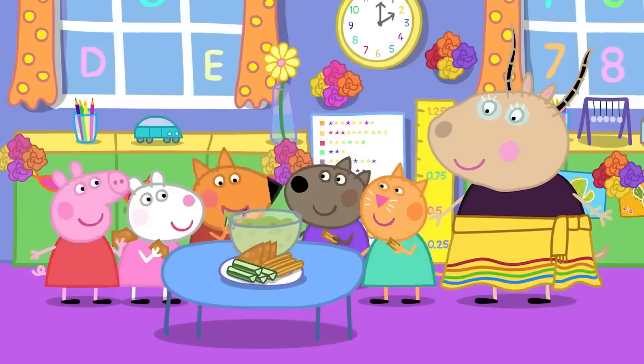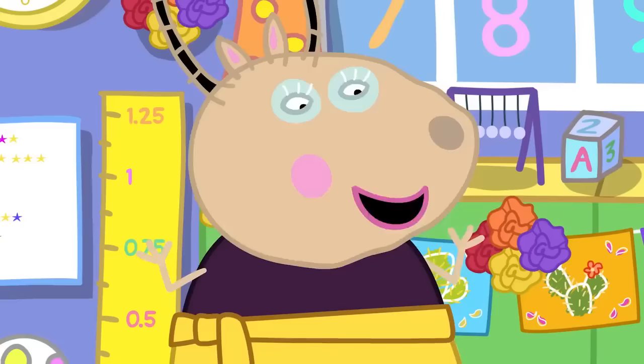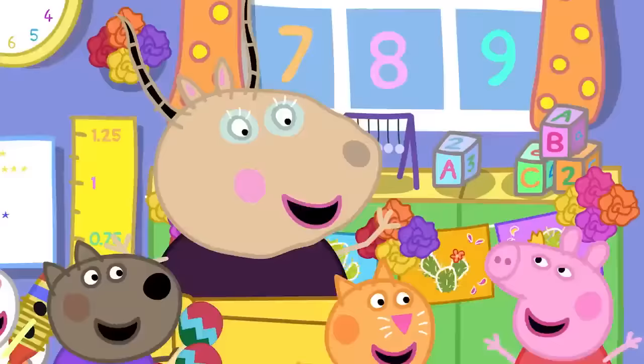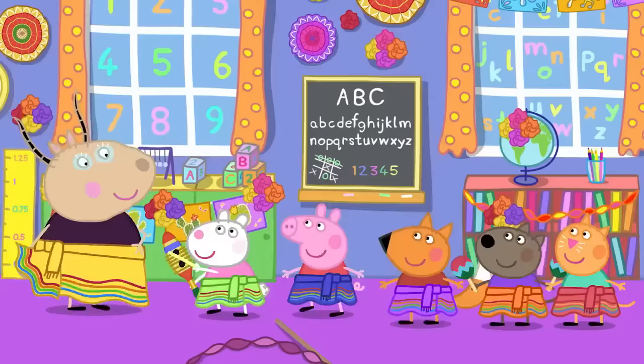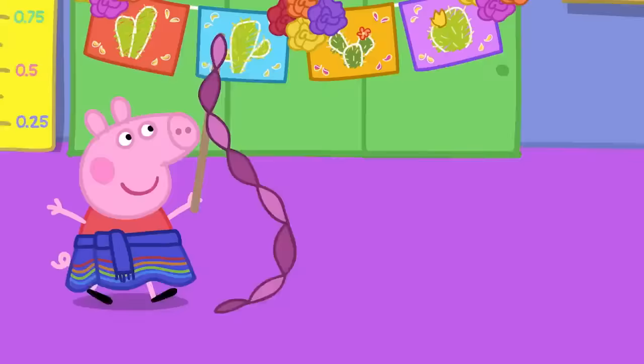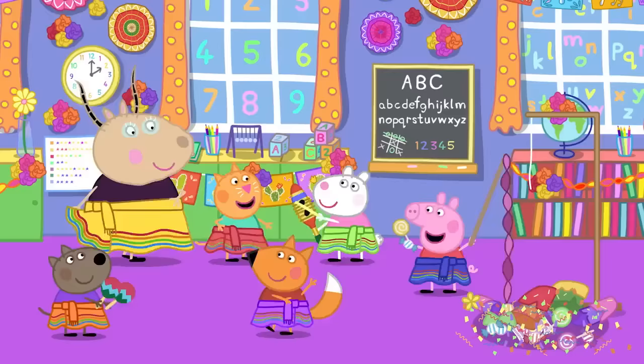Yummy guacamole, yummy guacamole. Wonderful, Peppa. Another way to celebrate Cinco de Mayo is to sing. Yummy guacamole, yummy guacamole. And dancing is another important part of Cinco de Mayo. Peppa has hit the piñata and all the sweets are pouring out. Peppa is enjoying her first Cinco de Mayo.